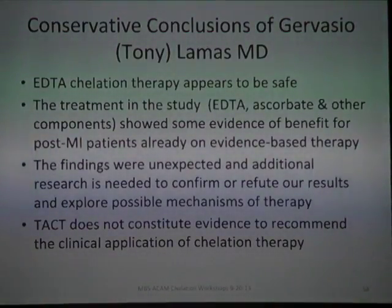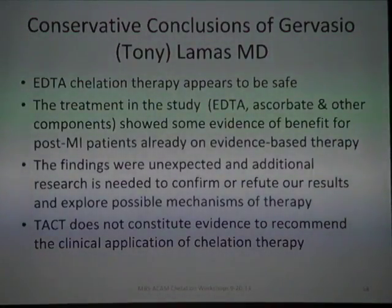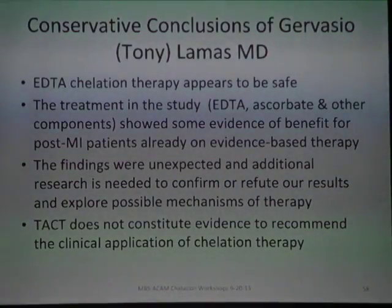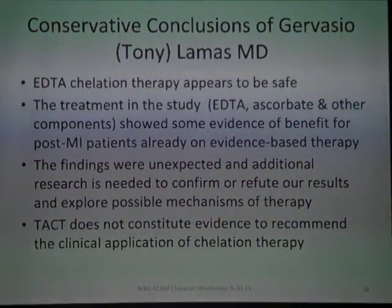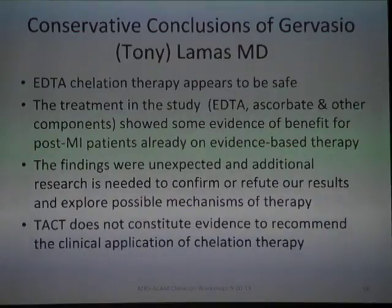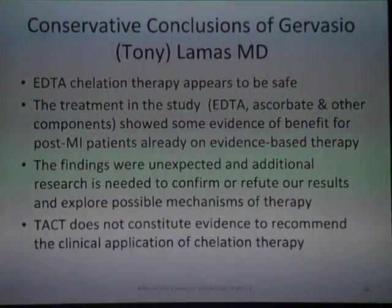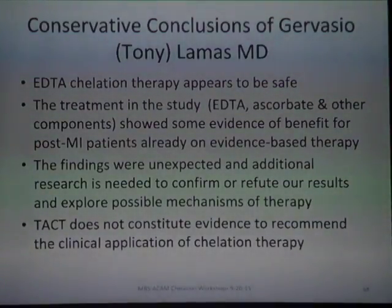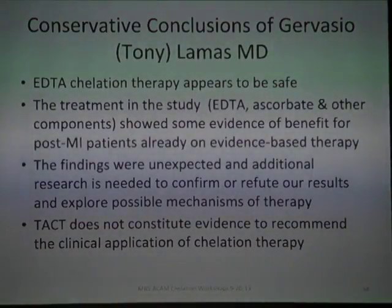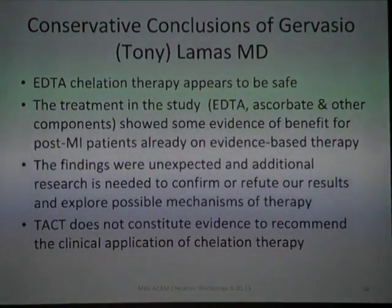The conclusions of TACT by Dr. Lamas were that EDTA chelation appears to be safe. The treatment and the study showed some evidence of benefit for post-myocardial patients. Everybody in the study had had a previous heart attack, so this was secondary prevention. The findings were unexpected, and additional research is needed to confirm or refute our results and possibly explore mechanisms of therapy.